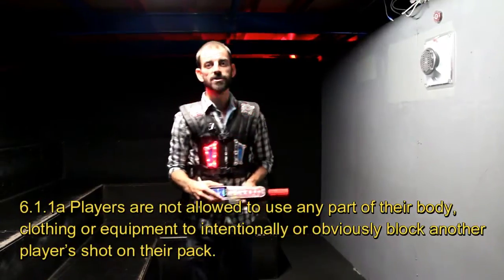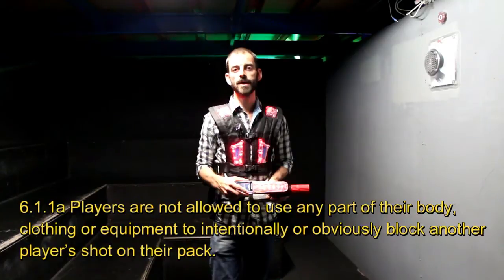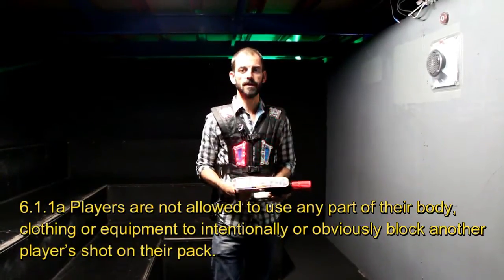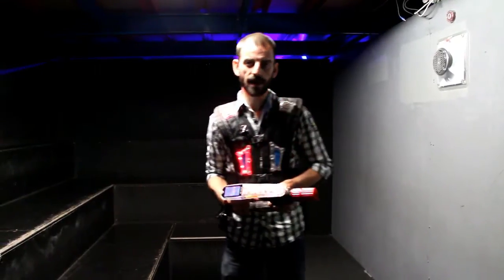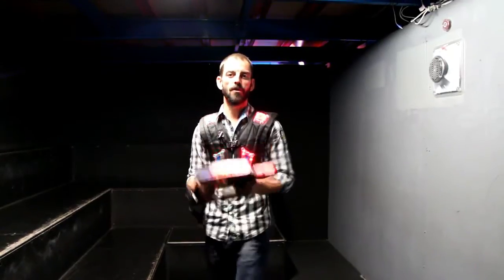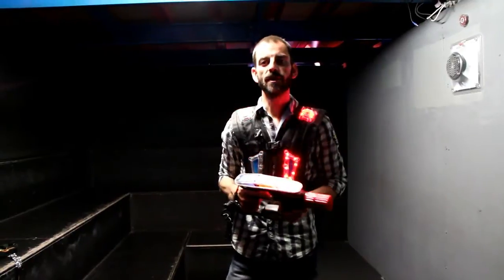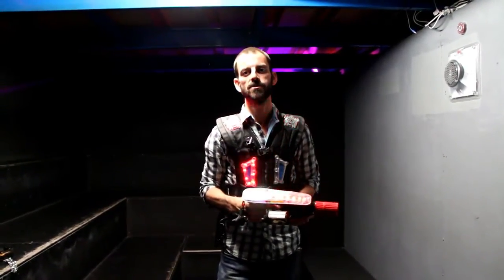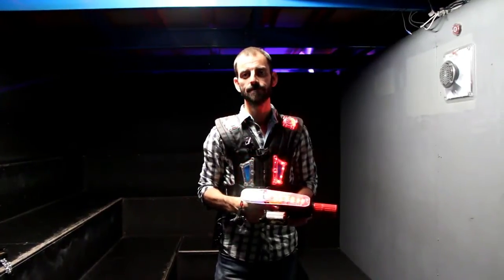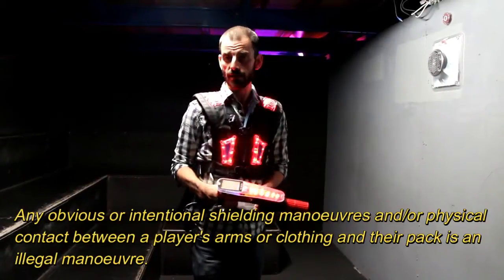Now, as the rules state, there is no intentional or obvious blocking allowed of the pack. We'll get into what obvious blocking might look like in a little bit. But intentional blocking, firstly, is anything where it's quite clear the person has made an active decision that they want to block the pack. So you're looking for things like this, where the arms are all awkward and all over the pack. Something that is not a common way you would hold the laser, but very clearly an attempt to cover the pack.